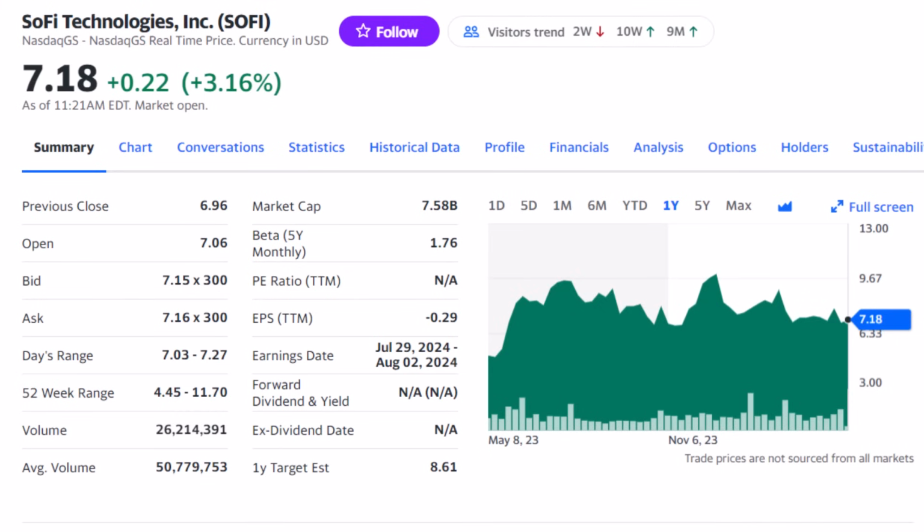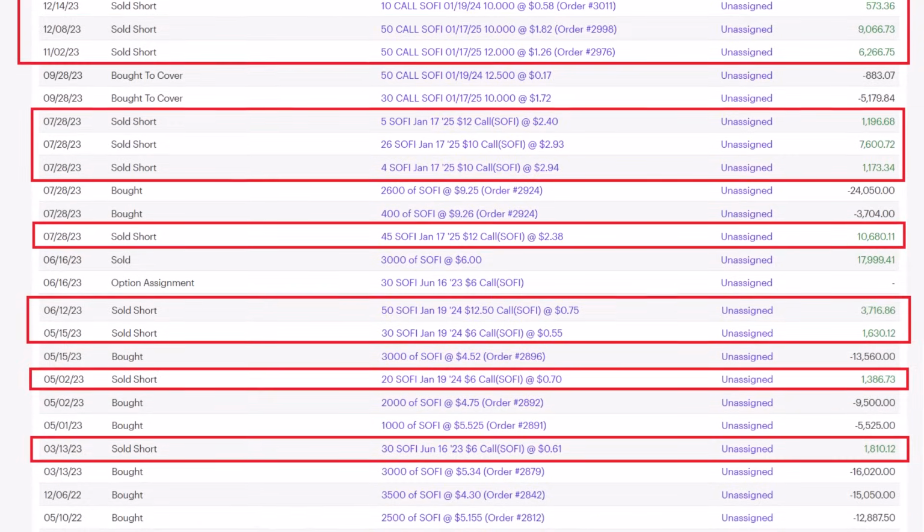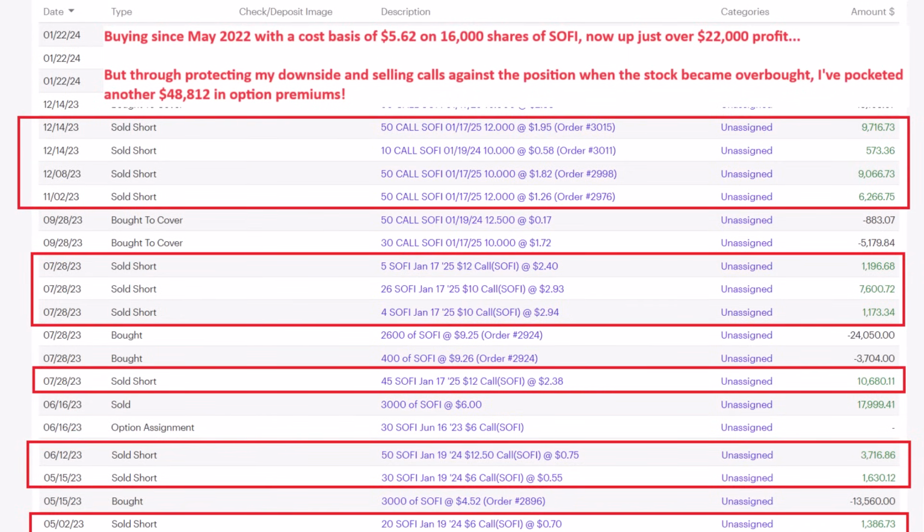Another example, I've been buying shares of SoFi Technologies, ticker SOFI, since May of 2022, with the stock up 26% since then, but not without a roller coaster ride with the stock up double digits, only to crash back several times. But through the covered call strategy, one of the 5 I'll show you today, I've been able to reduce that risk and bank $48,000 cash flow in just 2 years.